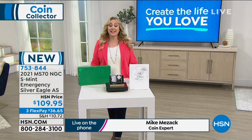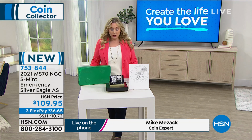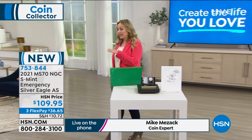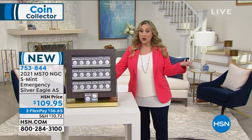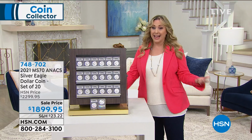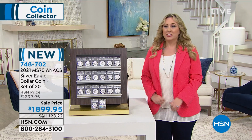Brand new. The item number is 753844. And of course, you can use FlexPay, which is any major credit card, put down a third of the price. We send you the first coin right away, and then you have 2 other payments which go on whatever credit card you purchase. No other place where you can buy coins does that. And the 30-day money-back guarantee, nobody else does that. It's a trusted place to get coins.